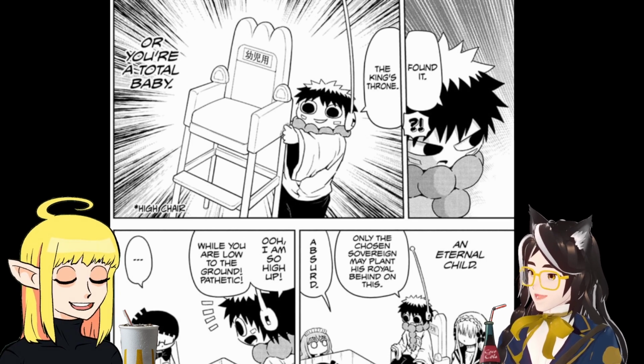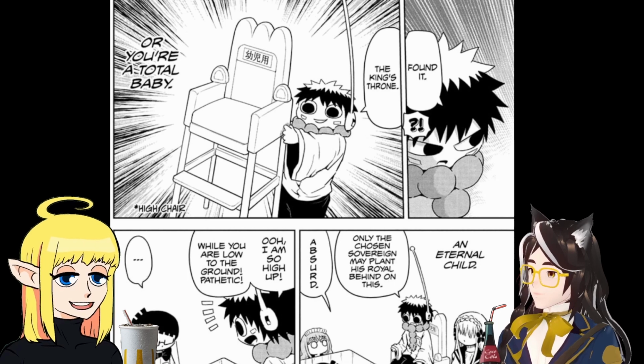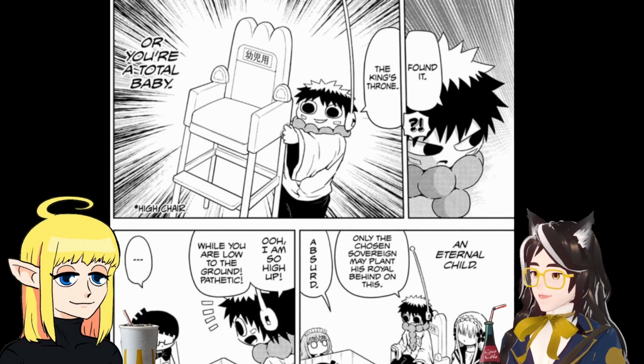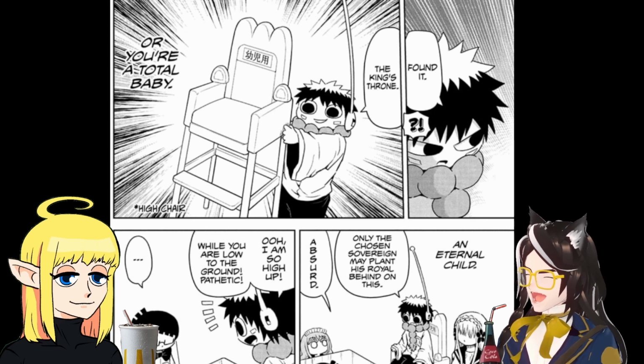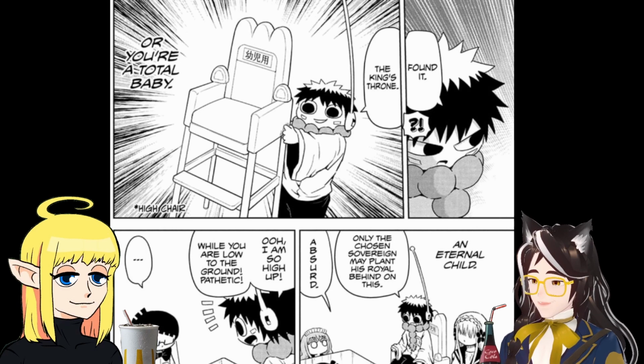Maybe it's a special high chair. I don't really have a frame of reference for how big or small a 10-year-old is. Go over to your local elementary school and be like, hey kid, can you fit into a high chair? See if they like that. Anyway, going on. I won't ask those questions.